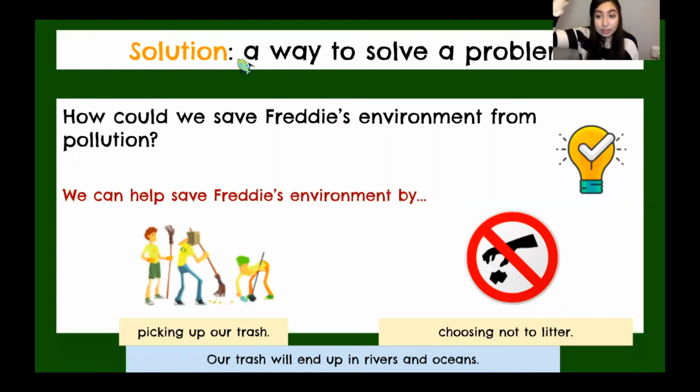So we need to think of a solution. A solution is an idea or a way to solve a problem. So how could we save Freddie's environment? How can we think of a solution to change the pollution, right? So take a chance to think. There's some ideas here. I'm going to take a second before I share my ideas, but go ahead and think of your ideas. How could we save Freddie?